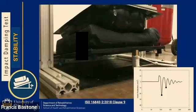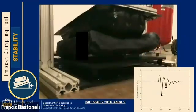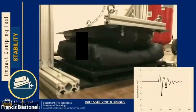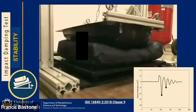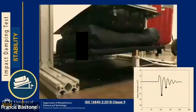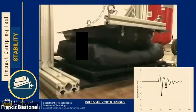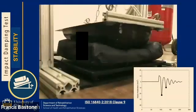So if you could just run that video. This is a video of the test. We set up the cushion on an angle with a load on it, and then we pull the block out, and we see what happens to the acceleration of the load. This plot down here on the right is one that doesn't have very much dampening, so it kind of rings, it bounces. This result, I don't think is that. So don't try to connect the two together.